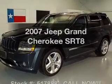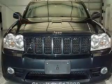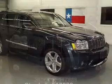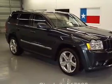Check out this 2007 Jeep Grand Cherokee. If you're looking for an automobile with great attributes, look no further. With a powerful 8-cylinder engine, the powertrain includes 4-wheel drive, driven by a 5-speed automatic transmission.